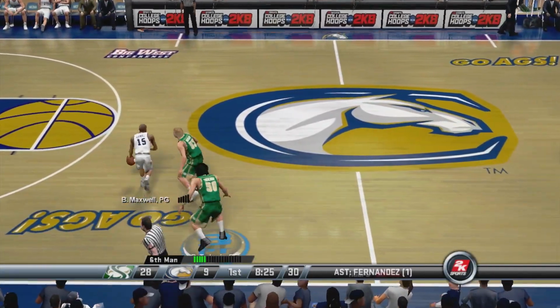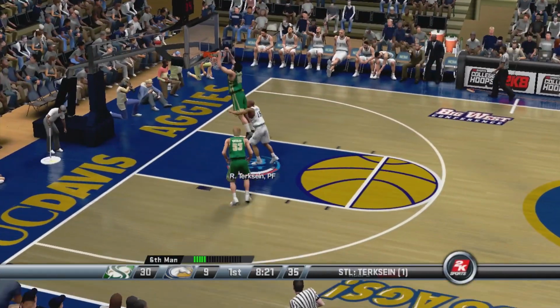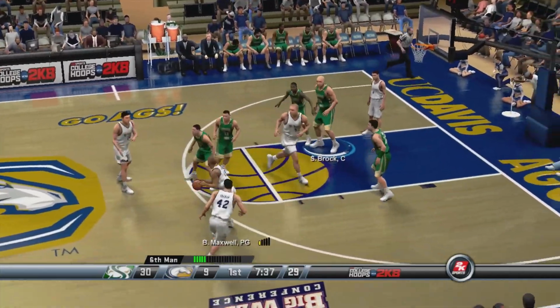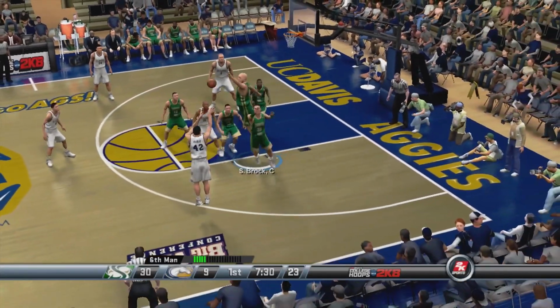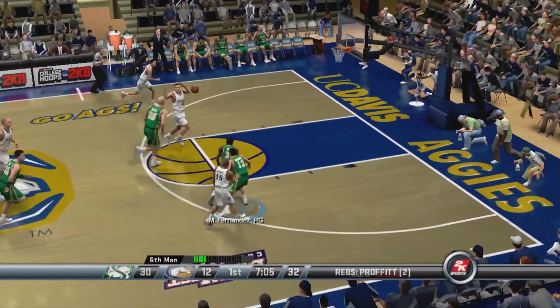Here's Maxwell taking the ball up the court. We're going to press him. He's going to lose the ball. Turksign picks it up, and a big dunk gives us a 21-point lead. Now, midway through the first half, UC Davis looking for something offensively. Maxwell going to get it over to Graham. Graham wide open for three. Drains it. So they cut the lead to 18.